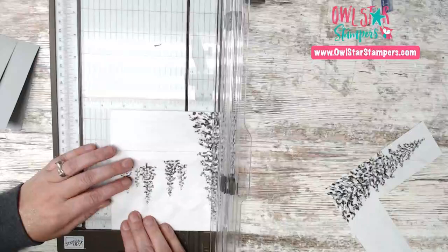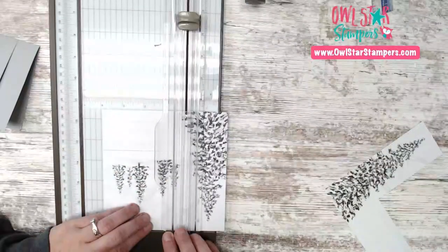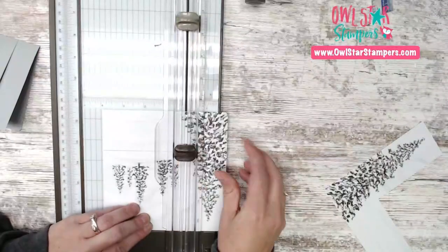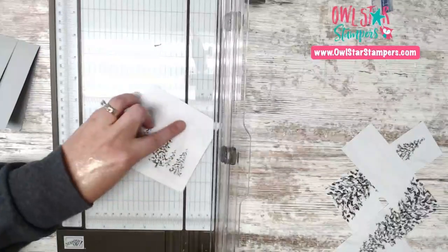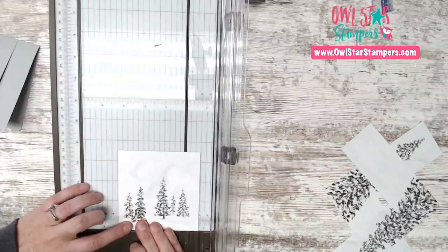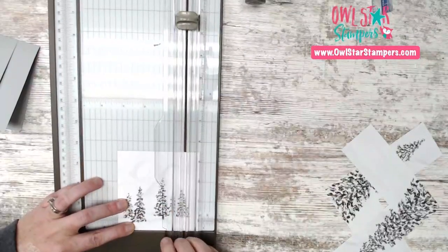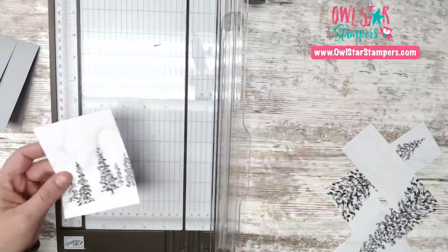And then I'm going to come over here and cut. I want these 2 trees in. So I'm just going to cut it here down. And then I'm going to go this way and cut it to 3 1/4. So that's kind of how I did that.